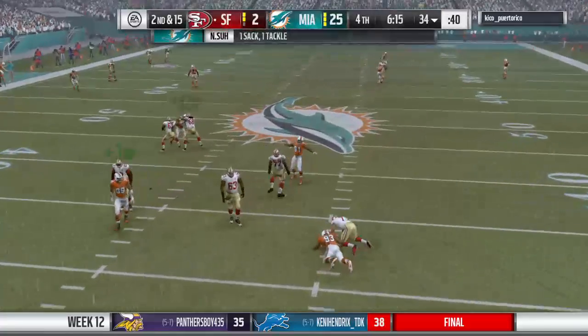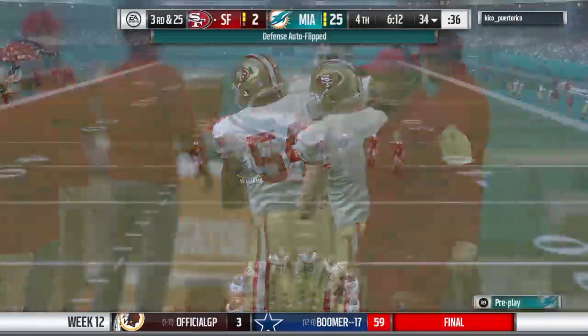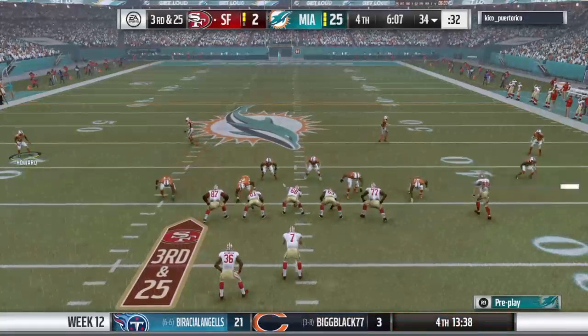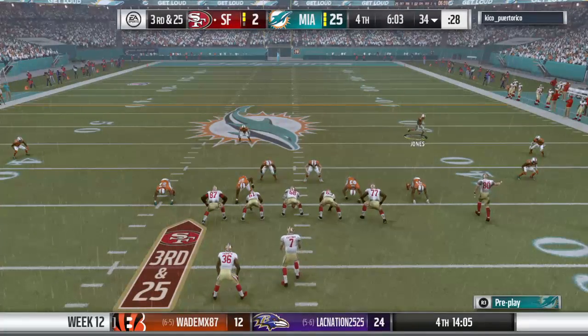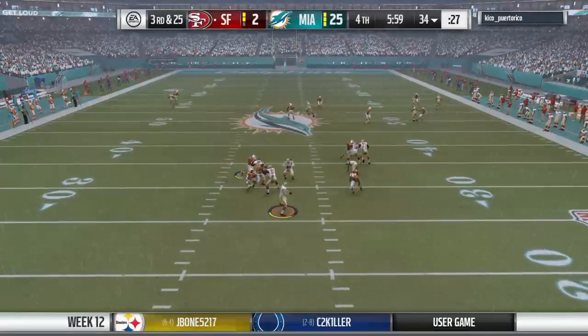Under pressure, and they got to him again. And Ndamukong Suh in there to get him, and that's sack number 8 for him on the year. Dolphins bring on an extra defensive back on third down. Well, this is what happens when you get behind the chains, as people like to say, when you have obvious passing situations. Hard to vary.